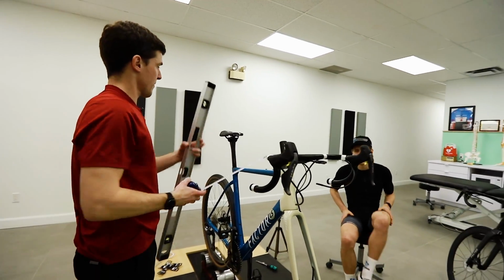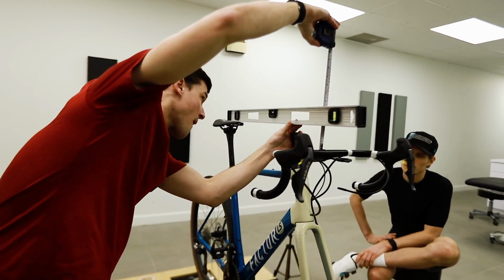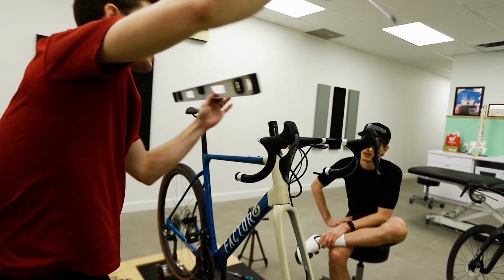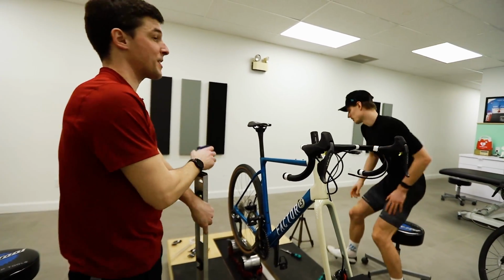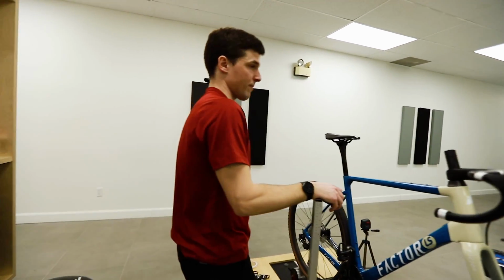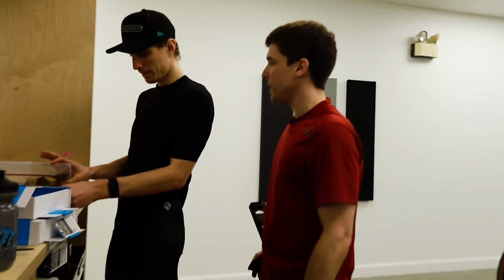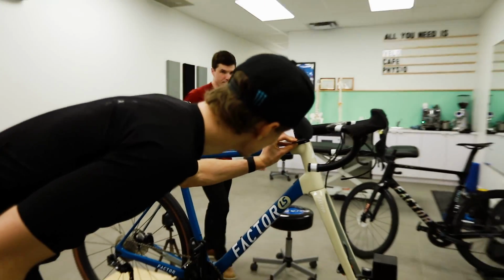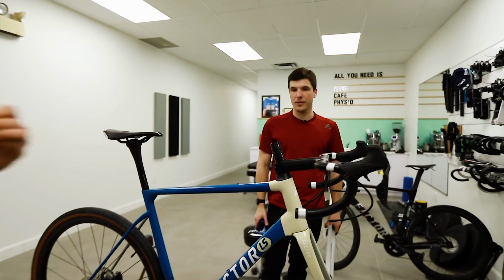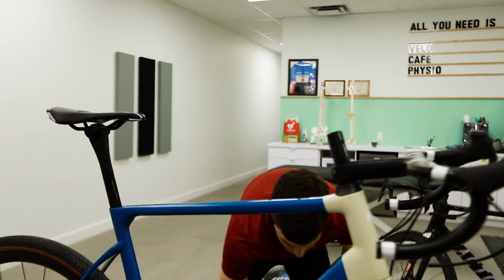I feel like it's not that high, but it's still higher. 7.4, and this one was 9.8. Okay. So you have a 2.4 centimeter difference. Yeah, it makes sense. You would remove probably 15 millimeters, so that would still be 10 millimeters higher. So you can go with that, and you will have much the same cockpit drop.